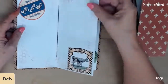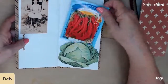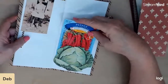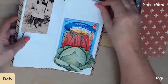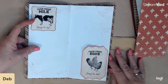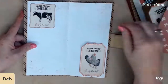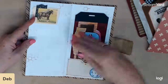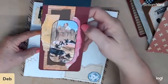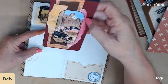Cows. Here's a little girl. Here's a head of lettuce with a seed packet in there. Milk and eggs. Another little tuck. Horses. You find horses on the farm. And here are these little kids looking over at the pigs. Sleeping.